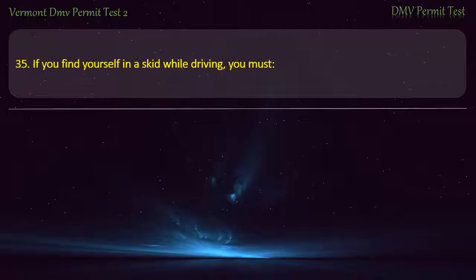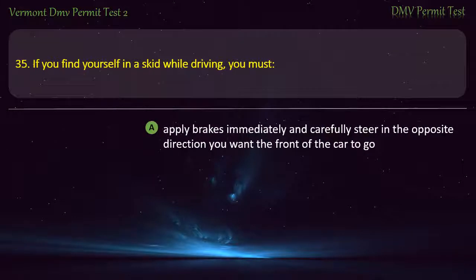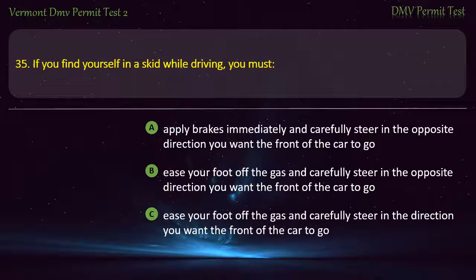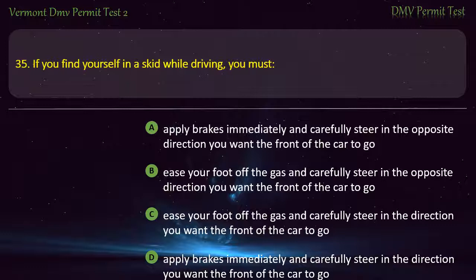Question 35. If you find yourself in a skid while driving, you must apply brakes immediately and carefully steer in the opposite direction you want the front of the car to go. Ease your foot off the gas and carefully steer in the opposite direction you want the front of the car to go. Ease your foot off the gas and carefully steer in the direction you want the front of the car to go. Apply brakes immediately and carefully steer in the direction you want the front of the car to go. Answer. Ease your foot off the gas and carefully steer in the direction you want the front of the car to go.